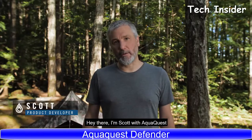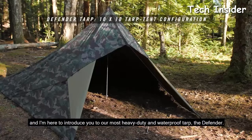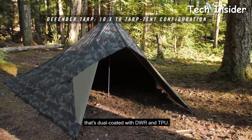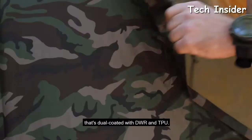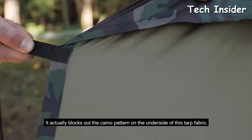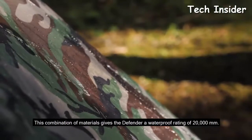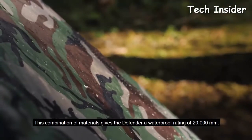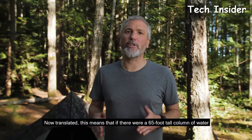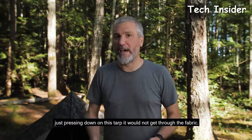Hey there, I'm Scott with AquaQuest, and I'm here to introduce you to our most heavy-duty and waterproof tarp, the Defender. The Defender uses a very durable 70D nylon that's dual-coated with DWR and TPU. You can see how thick and almost rubbery that TPU coating is here. It actually blocks out the camo pattern on the underside of this tarp fabric. This combination of materials gives the Defender a waterproof rating of 20,000 millimeters. Translated, this means that if there were a 65-foot tall column of water just pressing down on this tarp, it would not get through the fabric.